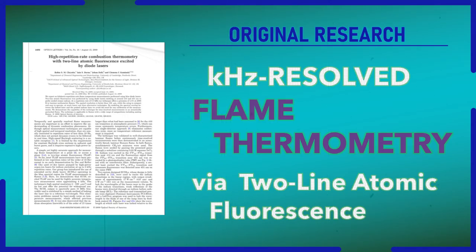Wait, so you're telling me they're using light to make the flame itself reveal its temperature? That's wild. But why two different colored lasers? One wasn't enough. Using two lasers, each tuned to a slightly different color, lets them make incredibly precise measurements. It's like comparing two very similar shades of red. The subtle differences tell you a lot. By analyzing how the indium atoms react to each laser, researchers can pinpoint the flame's temperature with incredible accuracy.